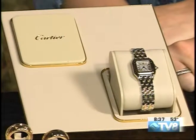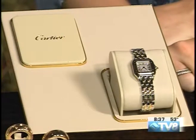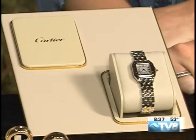This one here is done in steel and gold, has a quartz movement in it, super easy to care for, very easy. So one of our favorites that we have right now for Cartier. And just such a classic. You can't go wrong with a watch like this.